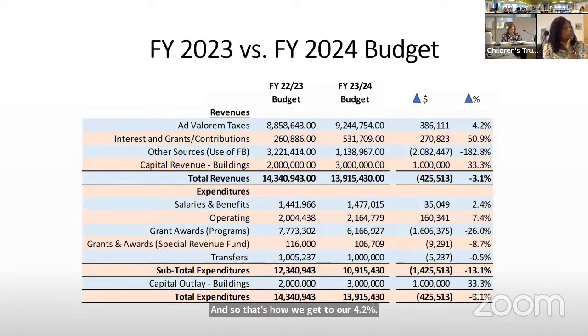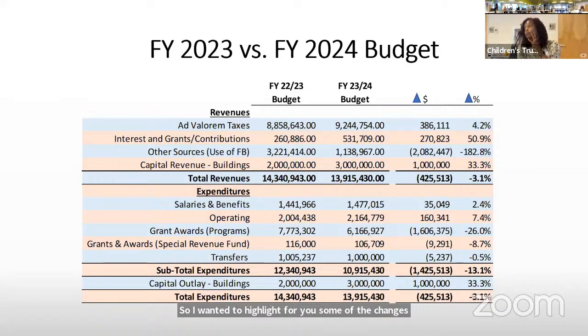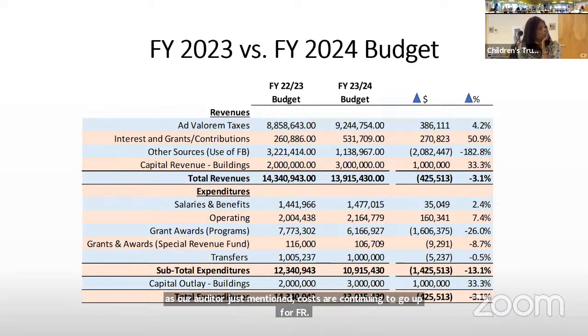So I wanted to highlight for you some of the changes between our current year's budget and our proposed budget. We took many things into consideration, including cost of living and environmental increases. For example, salaries and benefits. The proposed budget has a 2.4% increase to reflect a 6% annual increase for staff, a 6% increase in health benefits, and as our auditor just mentioned, costs are continuing to go up for FRS. So there are increases for our staff FRS based on their classifications.